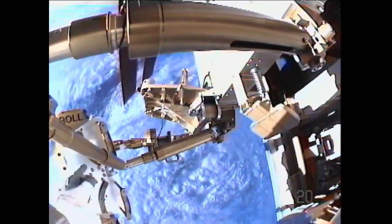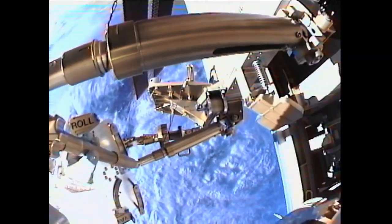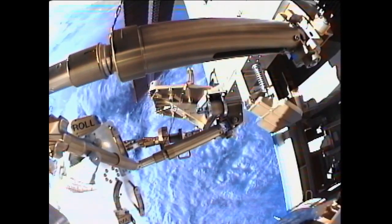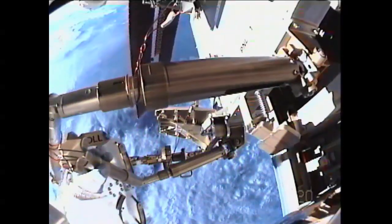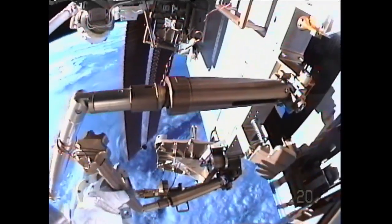So was the plan that I would straighten the arms and then deploy it? Yep, you'll release the wire ties, straighten the arm out, and then you'll have to deploy that sleeve over that locks the arm straight out. And then you'll lay the arms parallel to the truss. Okay.